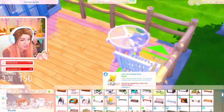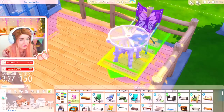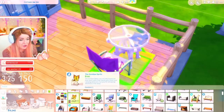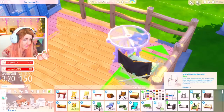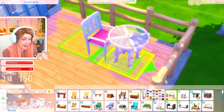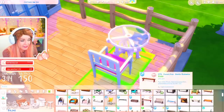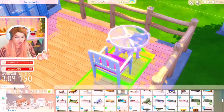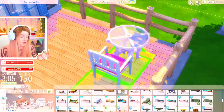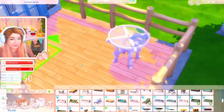Let's see what's a good chair. There's this one. Kind of goes with the vibes here, but I don't know if it's a bit much. That's kind of a bit boring. Wait, where is my rustic romance chair? Because that will definitely work. In fact, a lot of the rustic romance stuff is going to look really cute out here. So let's get rustic romance, which is a pack by the Plumbob Tea Society.